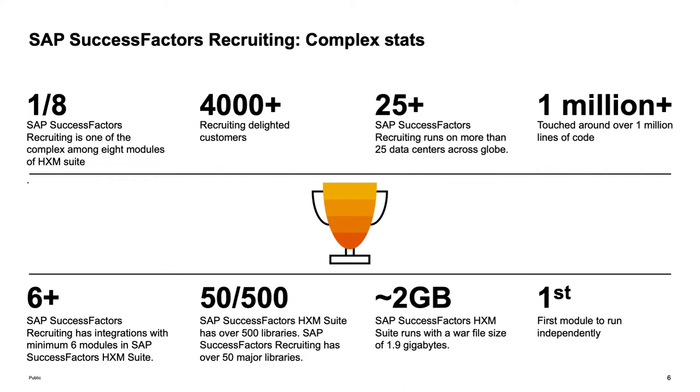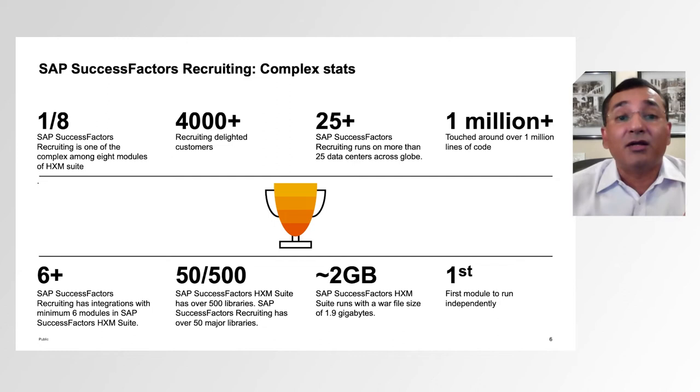Well, if you see here, recruiting is one of the top three modules in HXM suite and definitely a complex module. We have more than 4,000 customers and still counting. Our largest EUDC hosts 800 plus recruiting customers. It was a complicated task to separate a very tightly coupled recruiting module, which was part of the monolith code base, into well-modularized multiple code repositories.